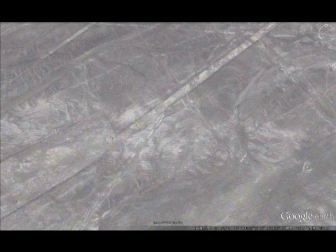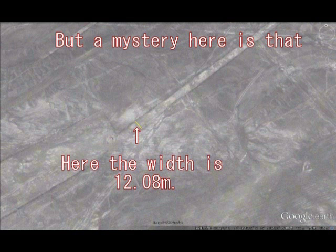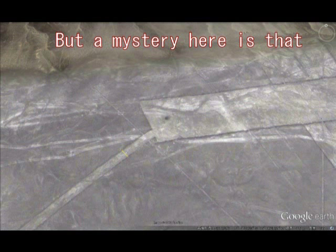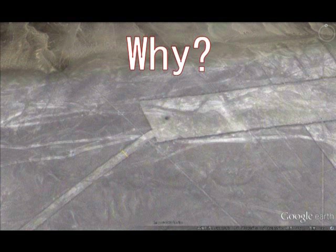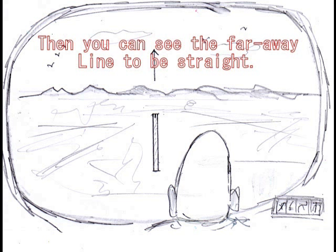But the real mystery is this. Have a look at the width of this line. The line width of this line is 12.08 meters. And the width here is 10.9 meters. According to my theory, Hiroshi Hayashi's theory, the starting point of the line is narrower than the leaving point. Why? If this line shows the direction to Athens, it is vice versa.